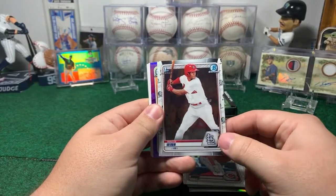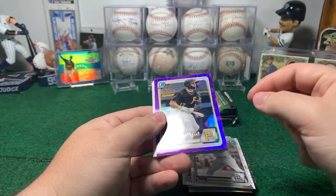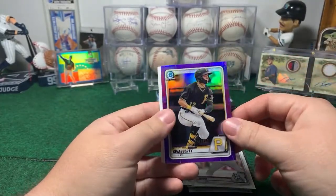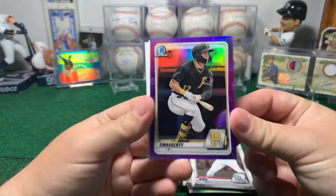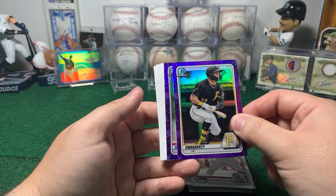Amazing win, Jonah mode right now, man. Hey, we got no autos. A Travis Swaggerty out of 250, nice. Pirates on purple refractor crumb. Told you. Oh, it is another purple and it is an auto.